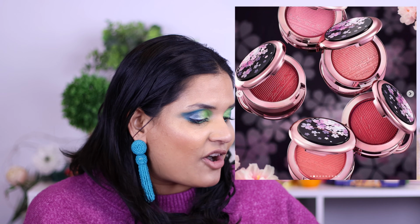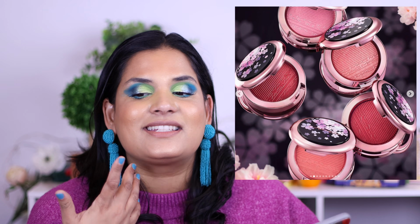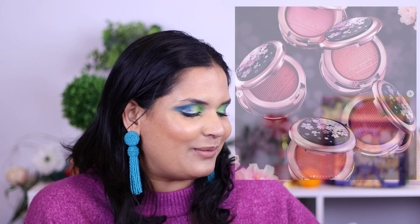I'm actually trying really hard in 2020 not to buy coral blushes because I have so many. At some point, it's a little bit ridiculous. I gotta pump the brakes on the coral blushes.